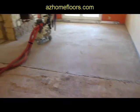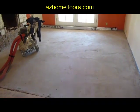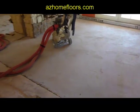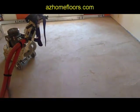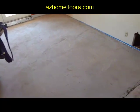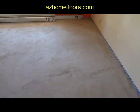We've got a job out here in Fountain Hills. We were called by the customer from the internet, and he called because he needed our concrete grinding and leveling services. He had a couple areas that he filled in some sunken rooms with some concrete, and they did a really bad job on it. And so we're here to do some leveling and some grinding.